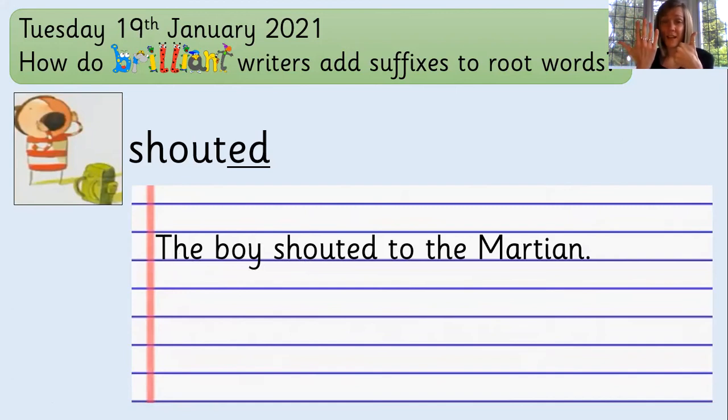Now have a look, get closer. Can you see, has Miss Close used a capital letter? Yes, because when we write sentences, we have to have a capital letter at the start. But that's not the only capital letter I used. Can you spot another one? Well done, if you've spotted that Martian has to have a capital letter because it is his name. Amazing, well done. So a sentence tomorrow is going to need to have capital letters.